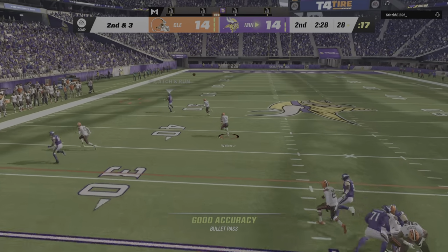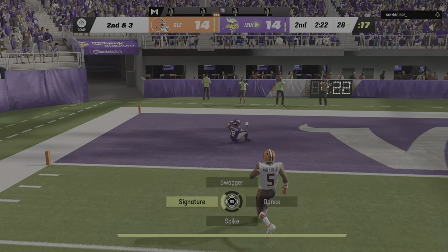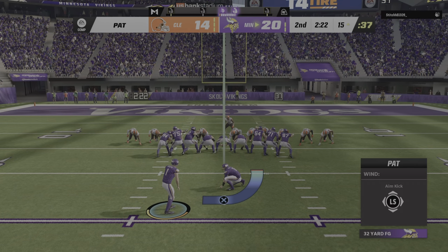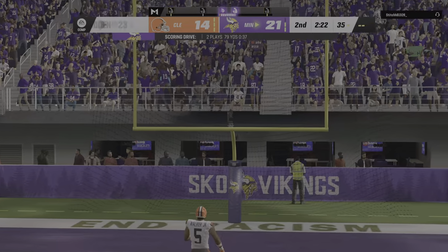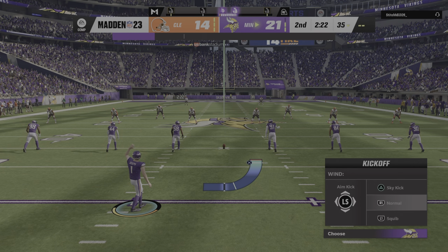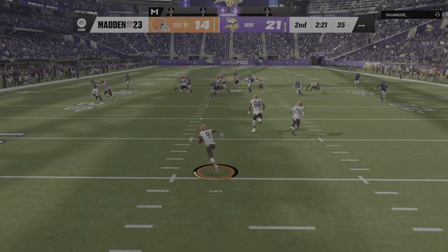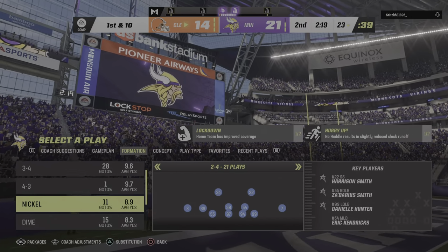To throw again on 2nd down, Cousins. He's going to find Jefferson open downfield. 20, 10, 5, touchdown, Vikings. Justin Jefferson, 2 catches, 2 touchdowns here so far. And the Vikings have moved ahead. Joseph connects on the extra point, and the lead is now 21-14. Now Joseph tees it up to kick off following the touchdown. On the return from his end zone is Grant. And ultimately cannot get this out to the 25-yard line as he's dropped at the 23.